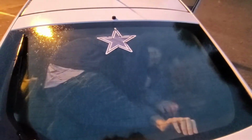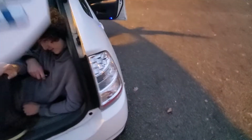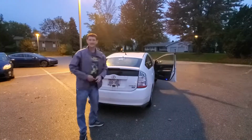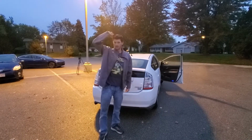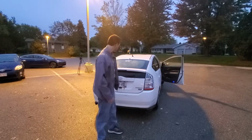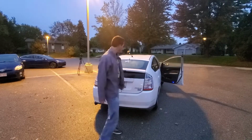There you go. Hey! Oh yeah! How's it going? Oh crap! We're in here. Okay, now bring it up. My butt hurts. As you can see, the boot space is very adequate. Very much so. It can fit two adults and a child. Yeah, that's nice. I really like that.